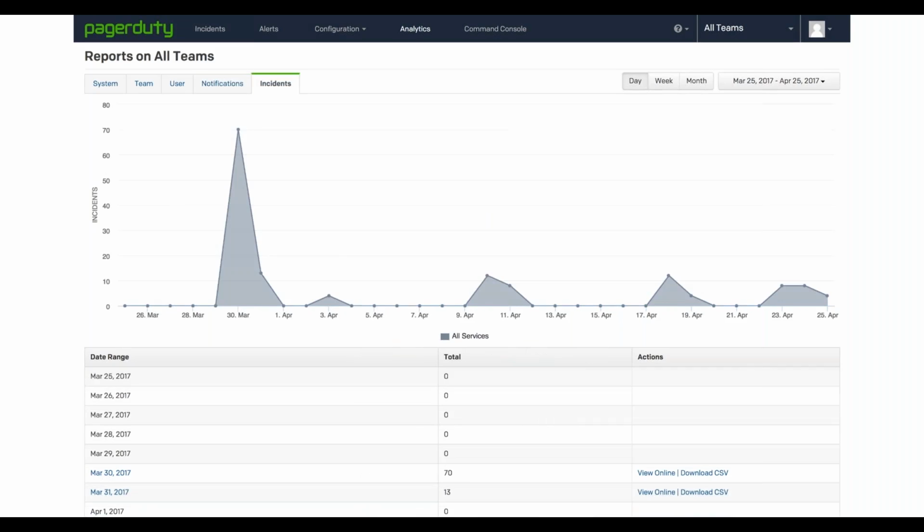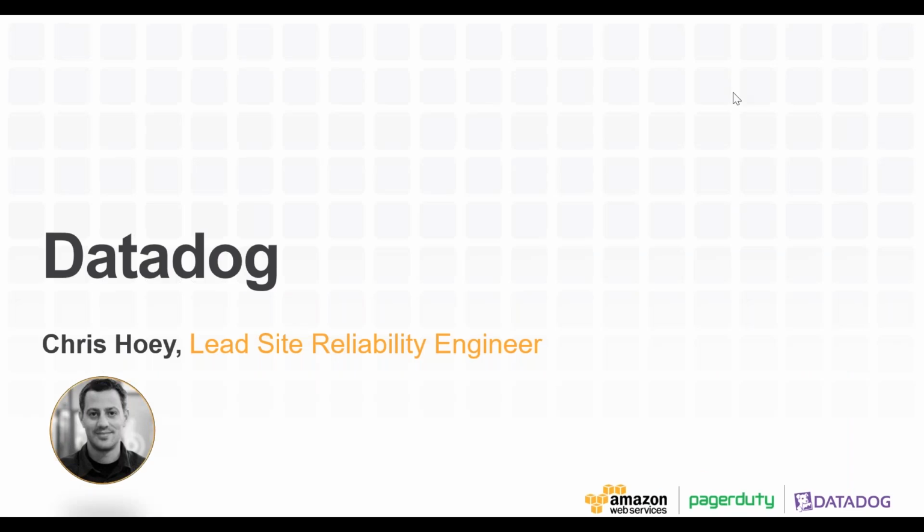Modern infrastructure is complex, and responding to and resolving incidents is equally as complex. PagerDuty helps organizations at any level of maturity, at any point along their DevOps journey, improve their own reliability and deliver amazing customer experiences. And with that, I'm going to hand it over to Chris Hoey, Lead Site Reliability Engineer at Datadog.